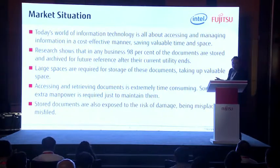Stored documents are also exposed to the risk of being damaged. They can be misfiled, go into another file, or even be misplaced. And also, due to natural calamities, you may even end up losing the document.